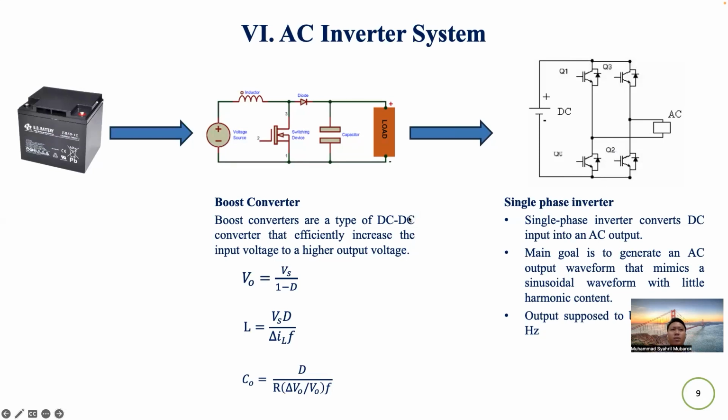The boost converter is a type of DC-DC converter that efficiently increases the input voltage to a higher output voltage. The output of the converter, as we can see in this equation, is related to the input voltage divided by 1 minus D. So the output of the boost converter is always higher than the input. Similarly to the buck converter, the boost converter has three main components.